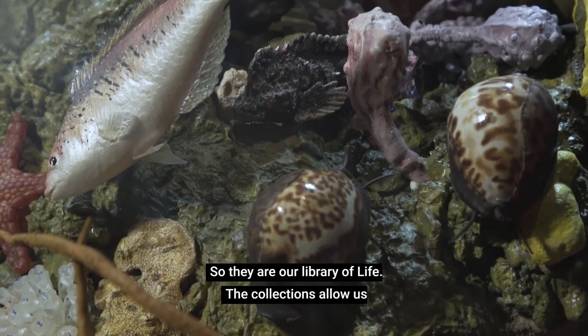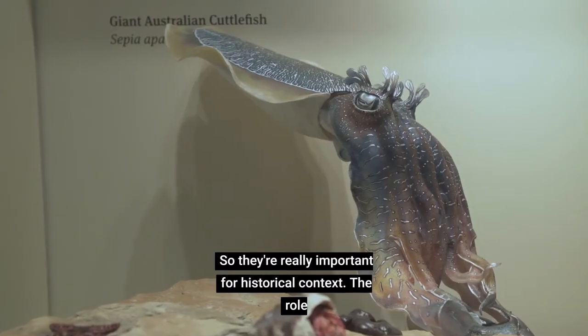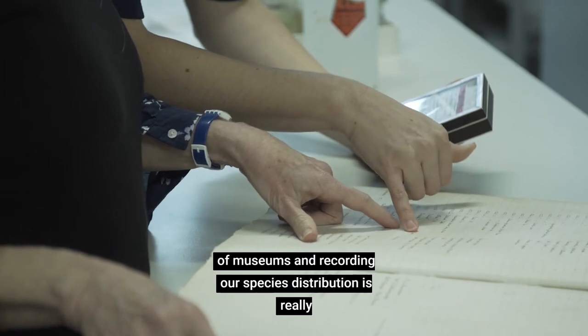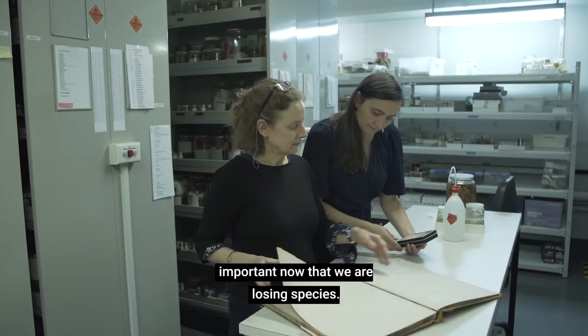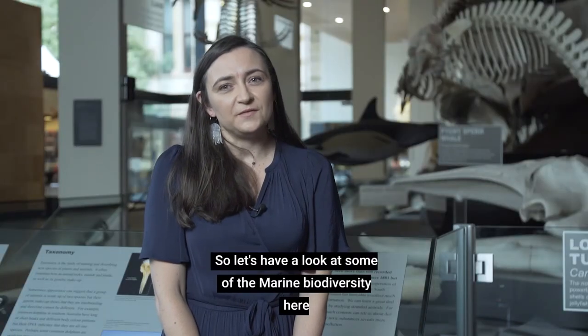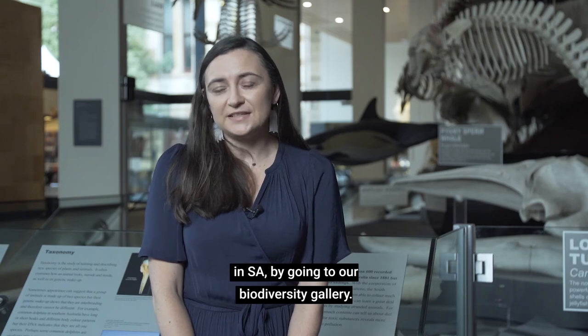The collections allow us to see how species have been distributed over time, so they're really important for historical context. The role of museums in recording our species distribution is really important now that we are losing species. So let's have a look at some of the marine biodiversity here in SA by going to our Biodiversity Gallery.